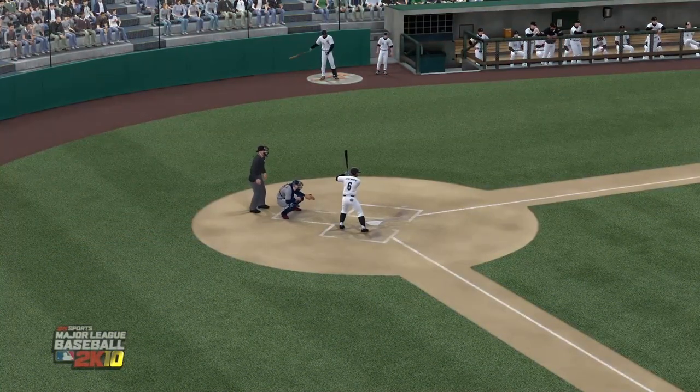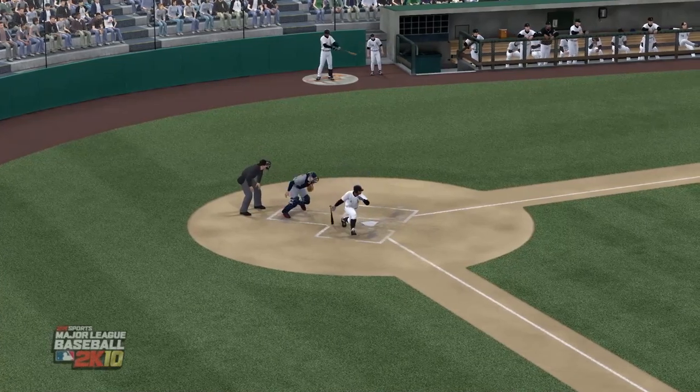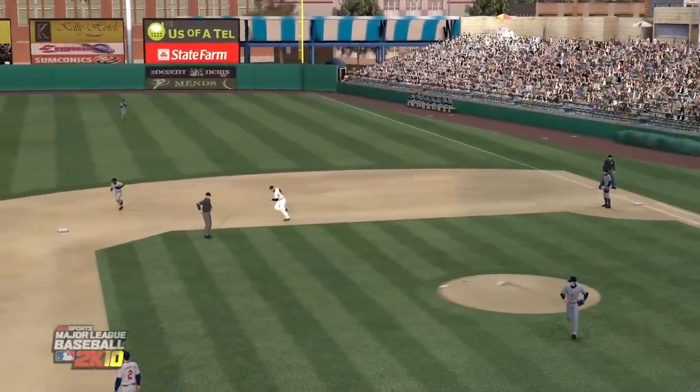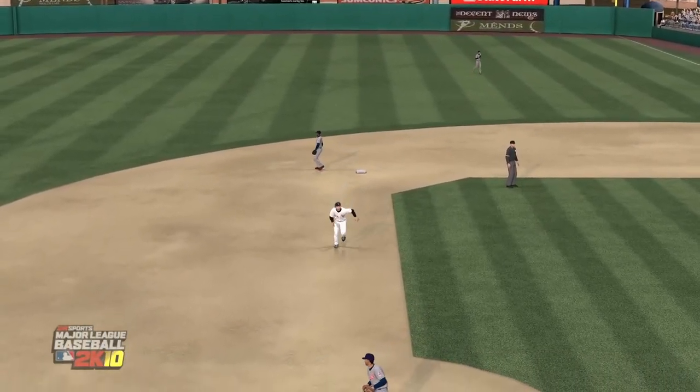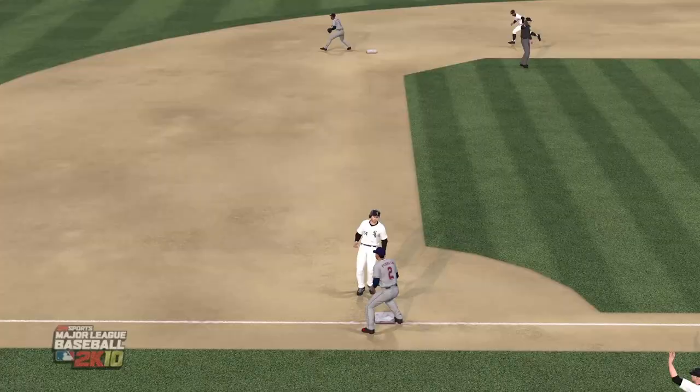Well, I was already ready to mark this down on the card as a double. Put another line in there. Well, he didn't let up at all, Gary. Great effort on his part. Took a chance, but he made it. Amazing thing is he was able to do it standing up.